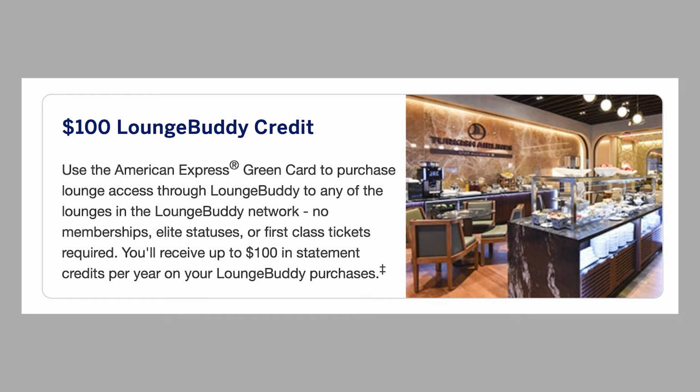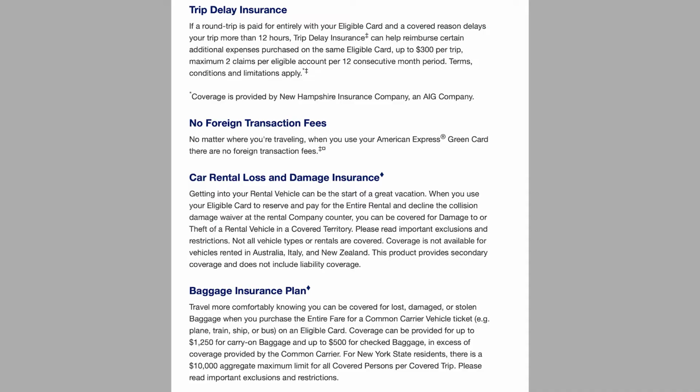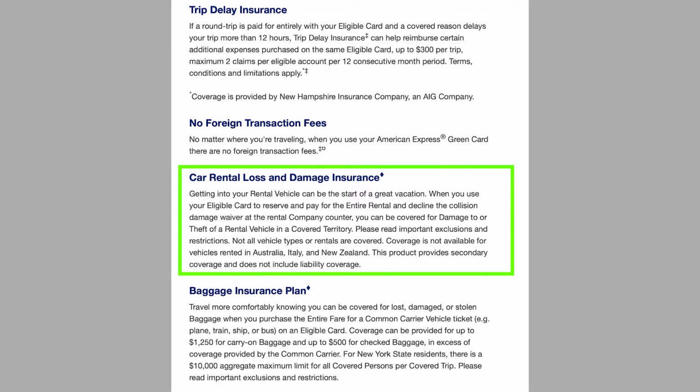You also would receive a $100 credit for Lounge Buddy. Now, this would allow you to purchase lounge access through this network. So if one of your cards doesn't give you access to a specific lounge, then you would be able to use this to be able to get access into that specific lounge. And obviously you would receive some other benefits like trip delay insurance, baggage insurance, car rental insurance.